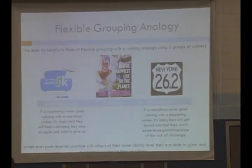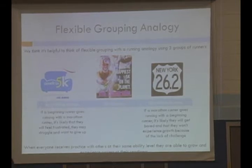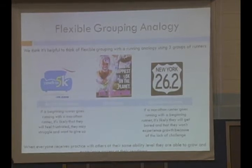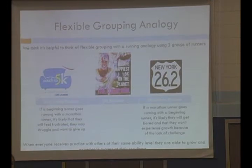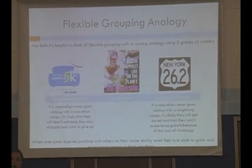We use the analogy for flexible grouping with running. So if you're a beginner runner, if you're running with a marathon runner, you're going to get frustrated and you won't want to continue because you'll just give up. You don't want to be running with someone who's faster than you. It's also the same with a marathon runner. If you're a marathon runner and you have that experience, you don't want to be running with a beginner runner because you're going to get frustrated and you're going to give up and you won't be challenged at your readiness level.